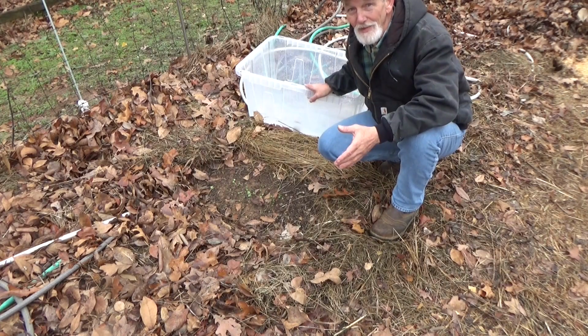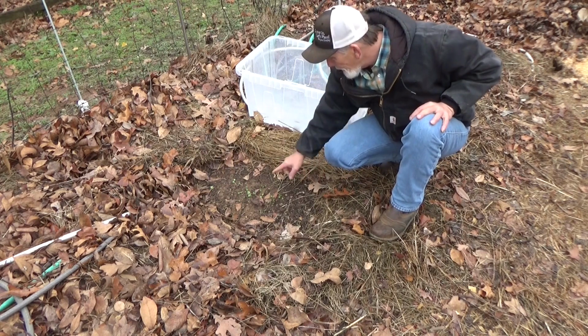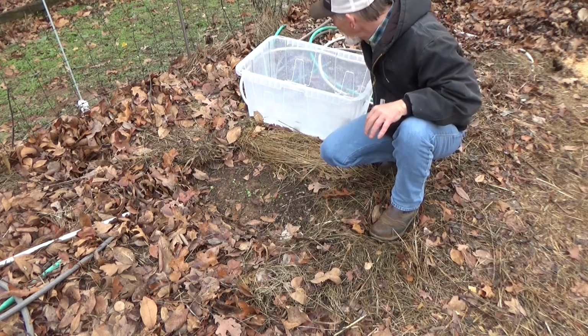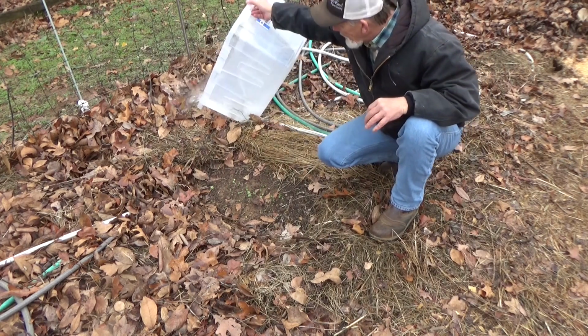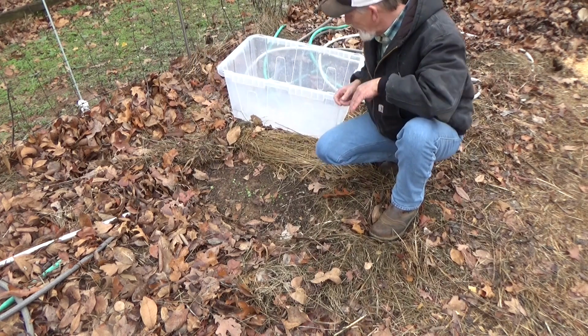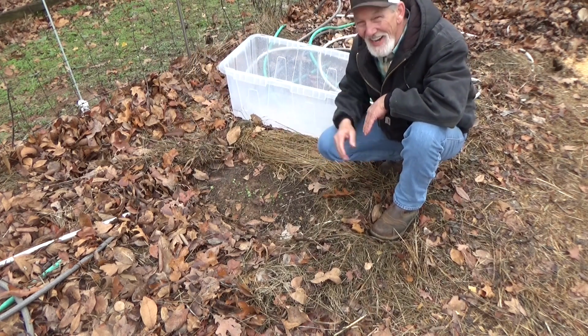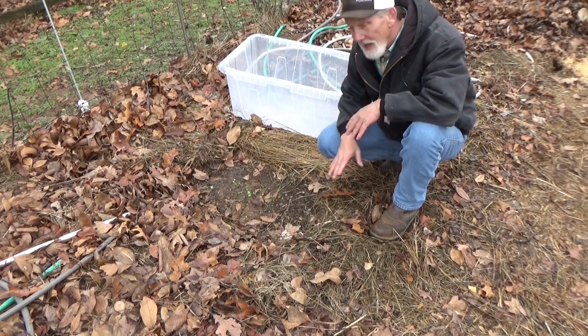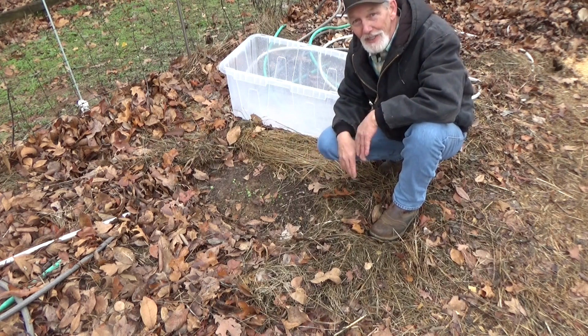Now, that was absolutely fantastic. It did rain hard enough, it kind of knocked some of these down. They'll be all right, they'll stand right back up. Let's see how much water we got last night. Filled that tote up. Well, not quite full, but it did rain pretty hard last night. Okay, enough messing around. I got to get some more leaves.